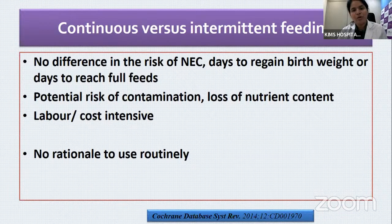When it comes to comparison between the continuous feeding, so feeding milk through the NG tube or the orogastric tube continuously using a syringe pump, versus intermittent feeding or bolus feeding at specific intervals of time, like once in 2 hours or once in 3 hours, a systematic review did not show any difference in the risk of necrotizing enterocolitis or the number of days to regain birth weight.